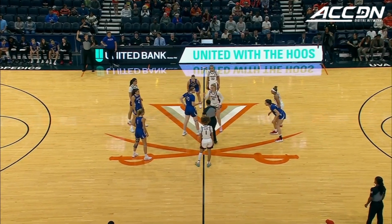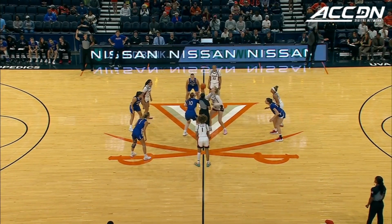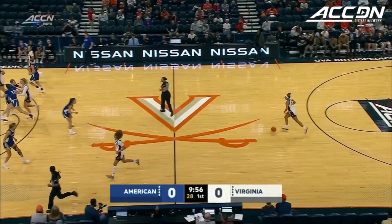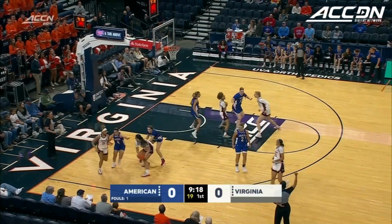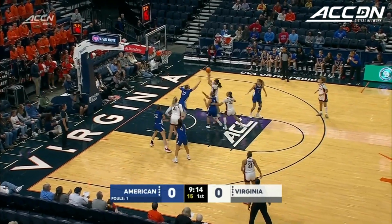All ACC performer, first in a couple of years here for the University of Virginia. Fans can't wait to see these two teams. New look, very young team for American, and a bit of a remake for Virginia, certainly at the post position. A few more to go, but hoping to see their ball go through the basket real soon here.